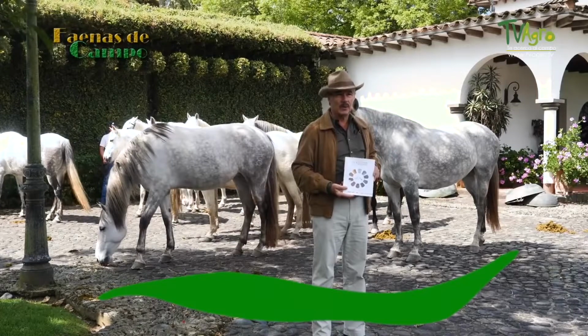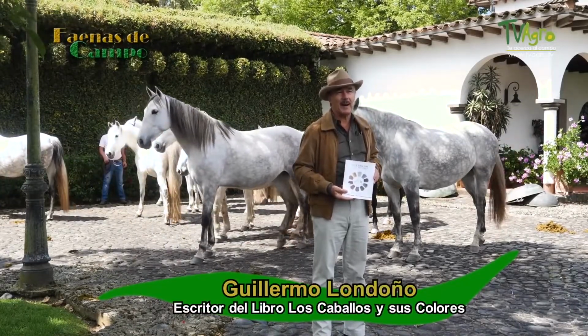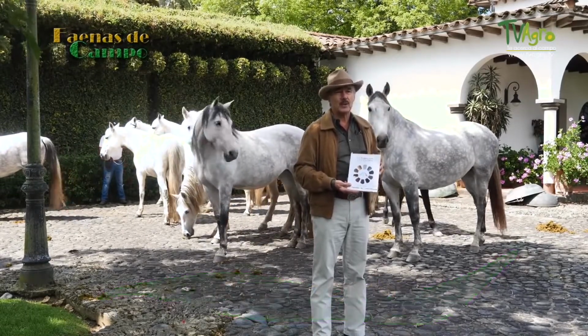I hope you have enjoyed all the images that we had to appreciate to explain the layer of thrush horses that appears technically summarized in this book The Horses and Their Colors, with a very special thanks to the stud San Esteban.